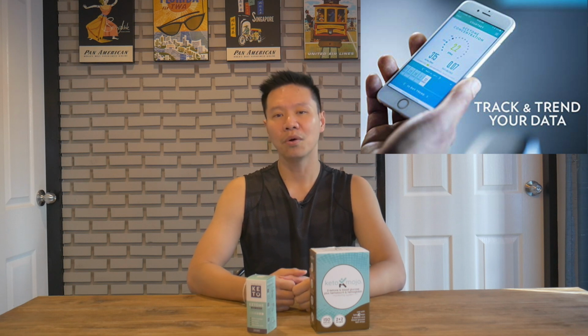The cons would be that you would have a recurring cost of $99 a month, and that could be high for some. But if you compare it to the blood test, which costs about $180 a month if you're doing those tests on a daily basis, it can be a good cost saving for you. Also, keep in mind that with the blood test you have to change the sensor on a periodic basis.